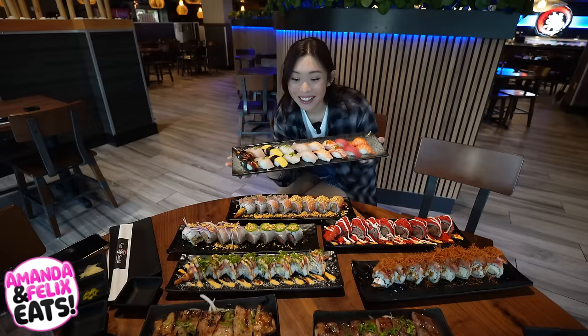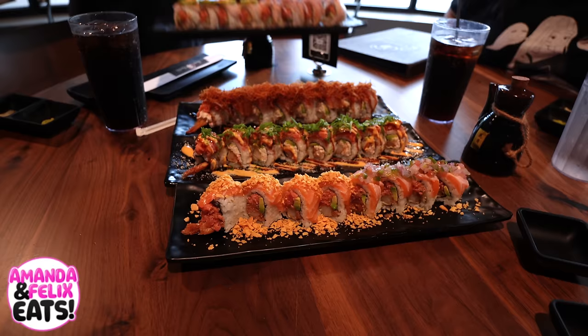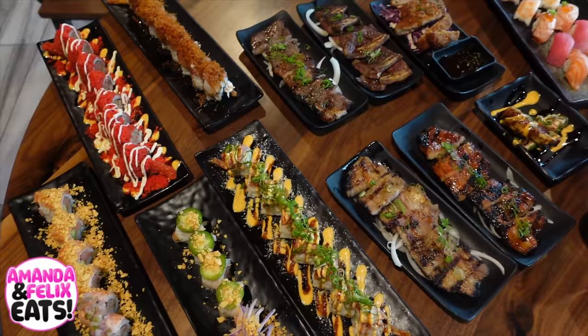On today's episode of Amanda and Felix Eats, we'll be going to a buffet serving up all-you-can-eat sushi. It's so crazy. You don't think it works, but it works. This looks absolutely crazy. Options are endless here for fresh seafood at this insane buffet. We're super excited. Let's get into the video.